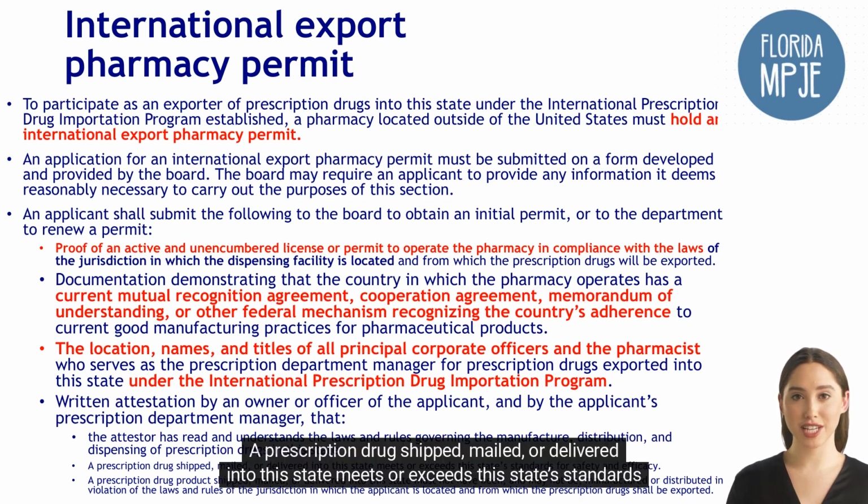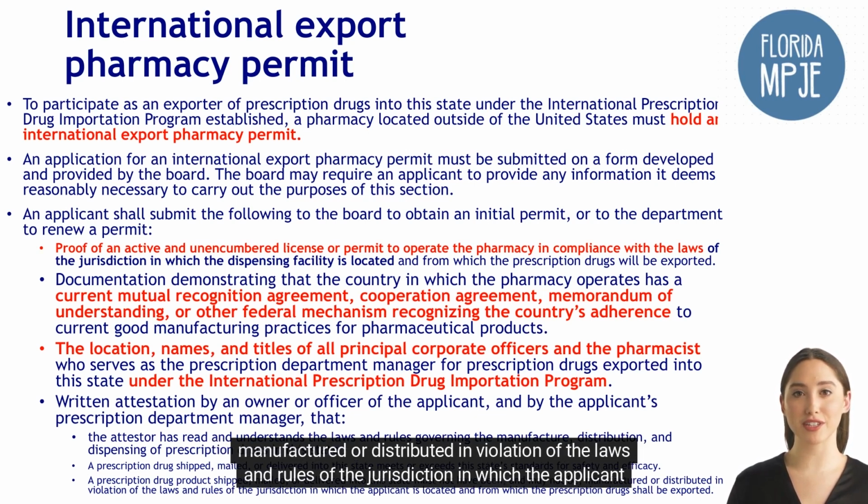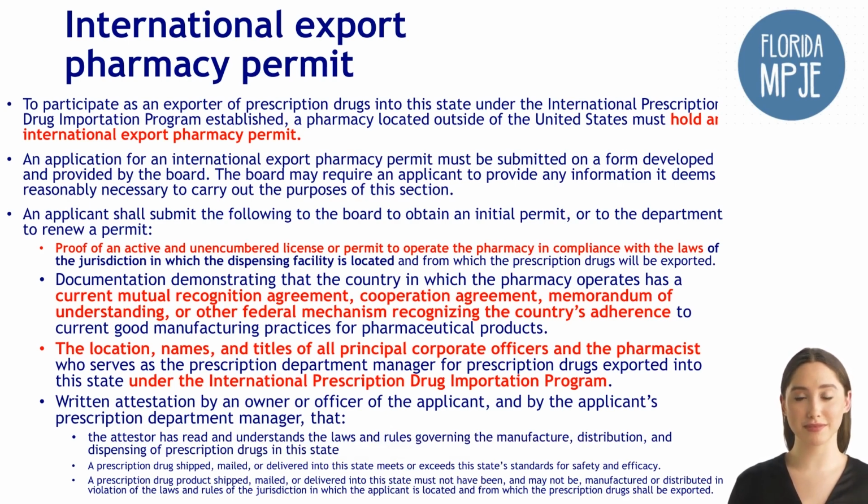A prescription drug shipped, mailed, or delivered into this state meets or exceeds this state's standards for safety and efficacy. A prescription drug product shipped, mailed, or delivered into this state must not have been, and may not be, manufactured or distributed in violation of the laws and rules of the jurisdiction in which the applicant is located and from which the prescription drugs shall be exported.